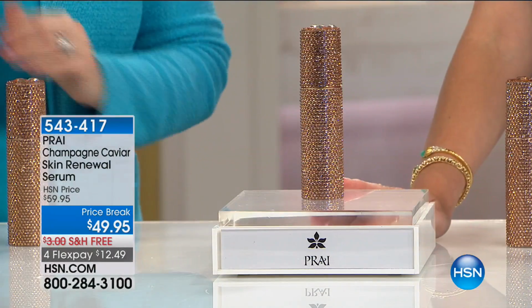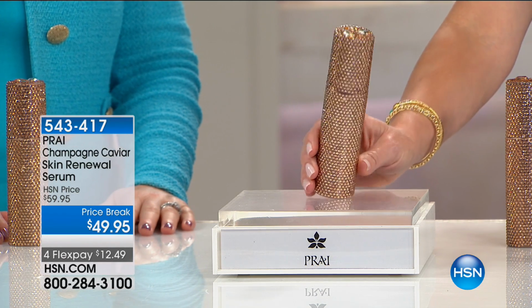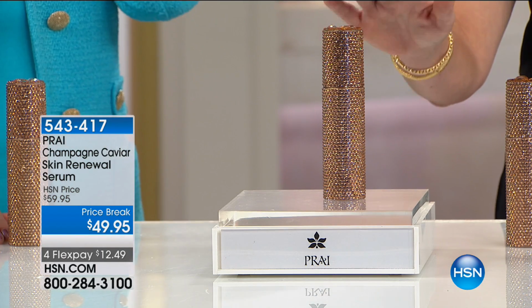All right, we're moving on. This is one of my all-time favorite products to sell with Kathy, and she just blew it out of the park. Limited edition. Use this morning and night, ladies. So a lot of you want to know how to use this. Use this morning and night underneath your day and night cream. This is the Caviar Renewal Serum.